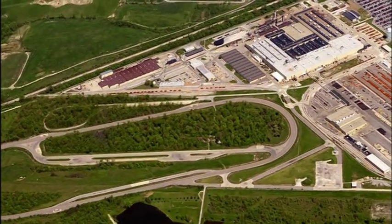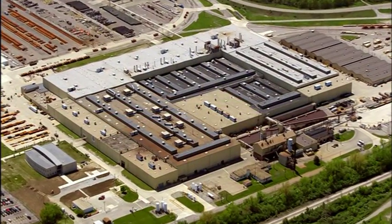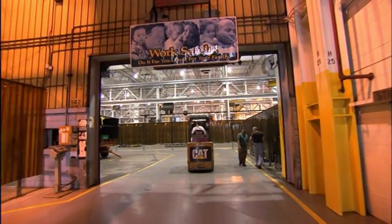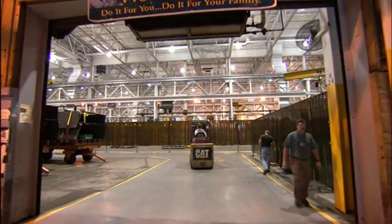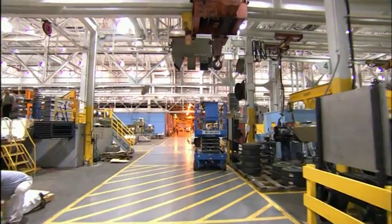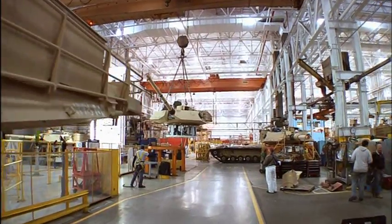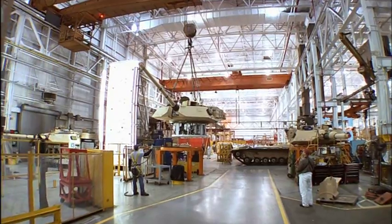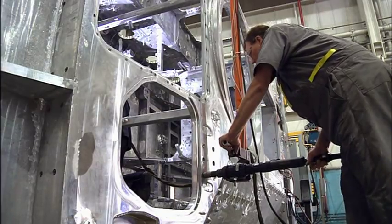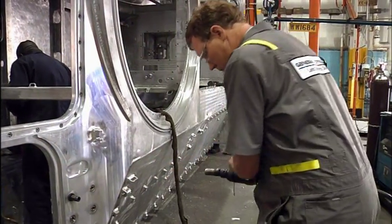Set on the flat expanses of northwestern Ohio, JSMC Lima's sheer size impresses even from afar. To walk through its doors is to enter a world of cutting-edge production. 1,250 skilled employees man hundreds of individual workstations. Overhead cranes lift and transport elaborate structures of up to 80 tons. And experienced technicians perform extraordinary operations using one-of-a-kind machines.